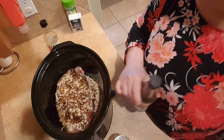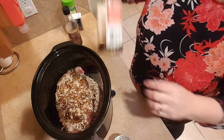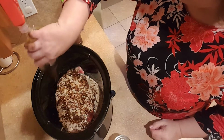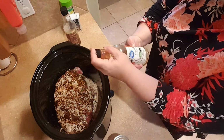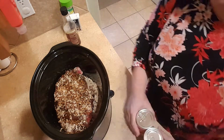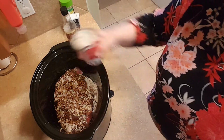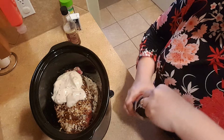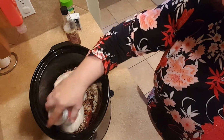I just put probably about two tablespoons of Worcestershire sauce, and I'm going to put a little bit of soy sauce. I have found that using these two together is just an amazing flavor, and actually I'm going to use all that I have. So that was about a tablespoon of soy sauce. And then I'm going to dump 2 cans of cream of mushroom soup. Again, if you want to be Weight Watchers friendly, you can use fat-free. I personally do not like fat-free products because they add more sugar and more junk to it.